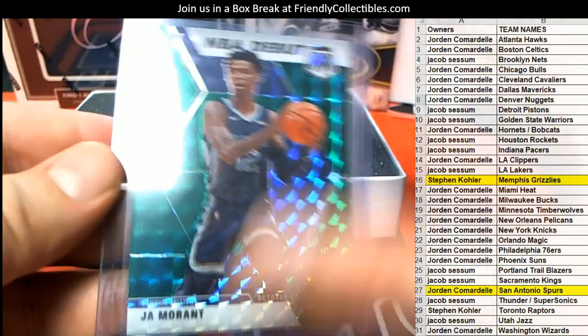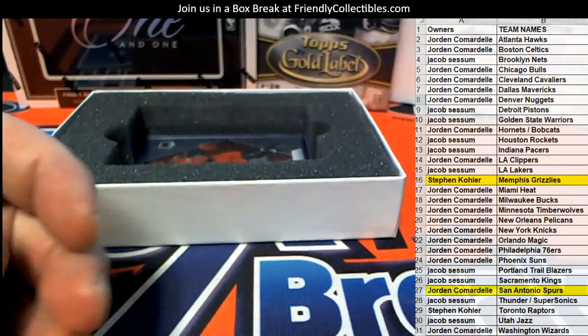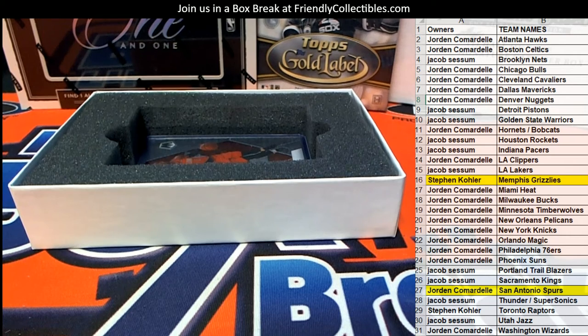Ja Morant, Green Prism rookie. Outstanding, sir. Stephen K.